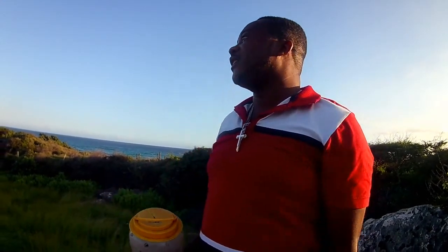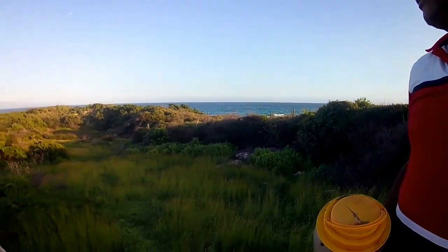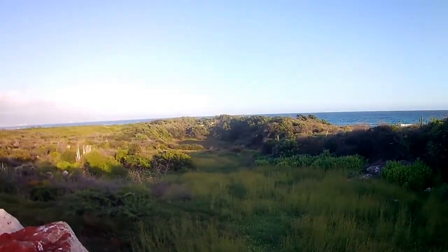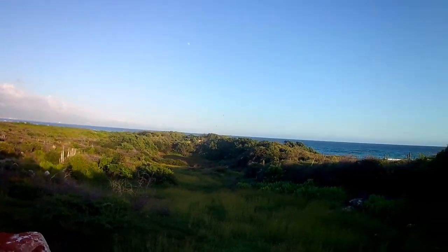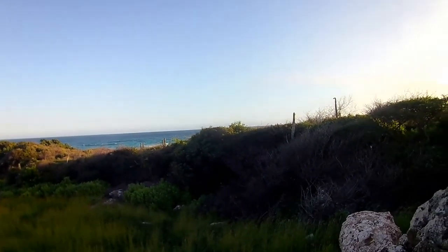It's beautiful out here. The outdoors, there's no life like the outdoors life, trust me. If you haven't tried, please get out there. Look at the beautiful ocean. It's just wonderful being out here.